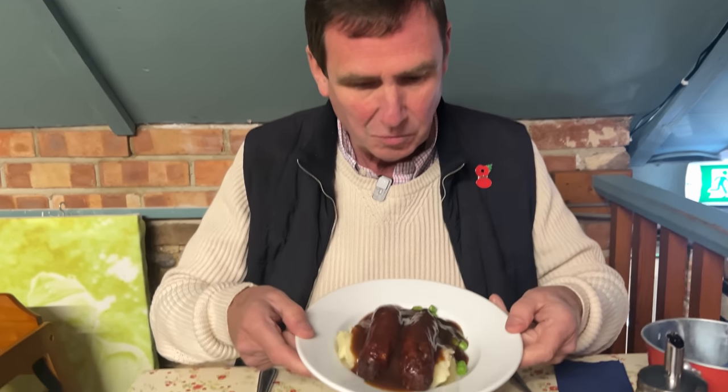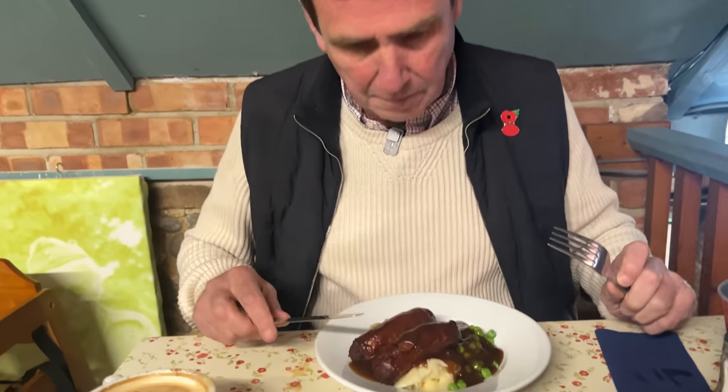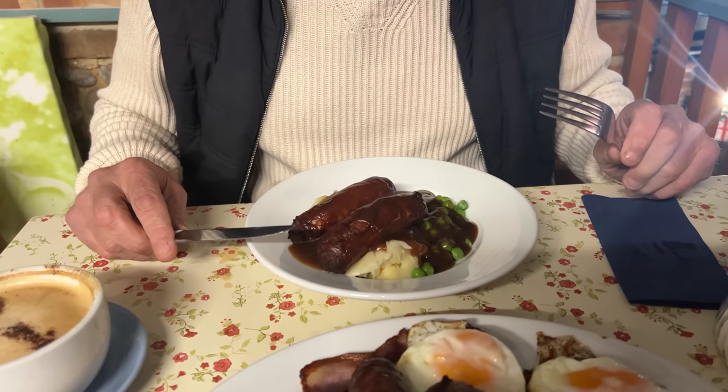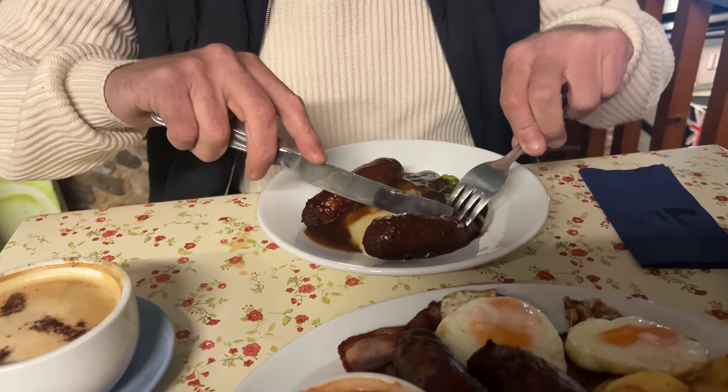Okay, so my meals have arrived. But bear in mind, that is a small portion. I'll come on to the breakfast in a minute. So I've got two sausages, mashed potato, really thick gravy there, and some nice peas. Presentation-wise, that looks incredibly good. Really, really tasty. Just as well, I'm really hungry, isn't it?